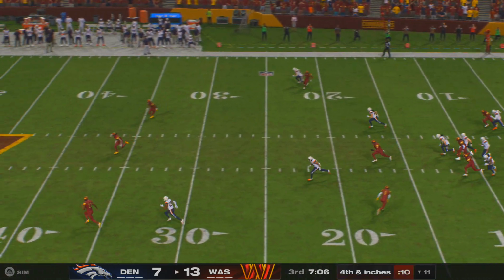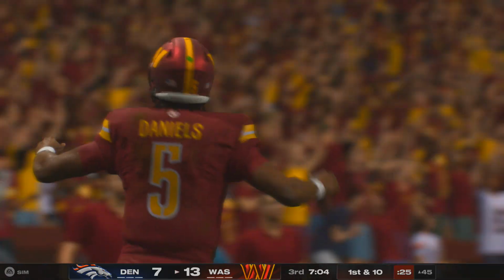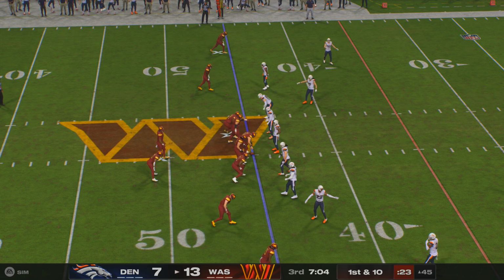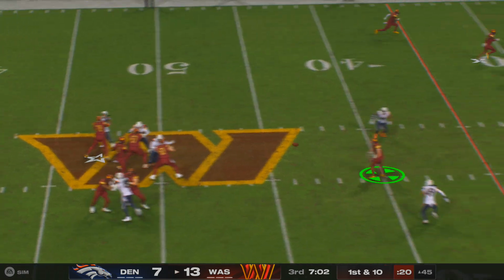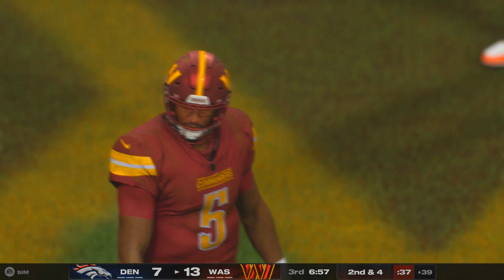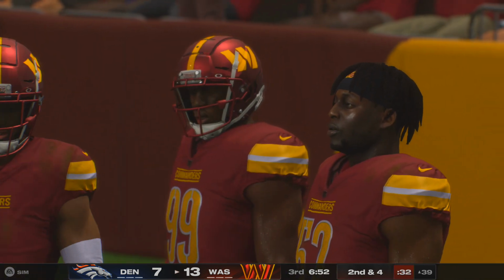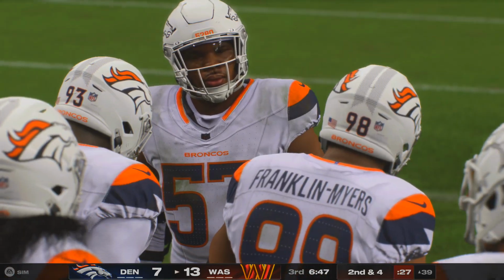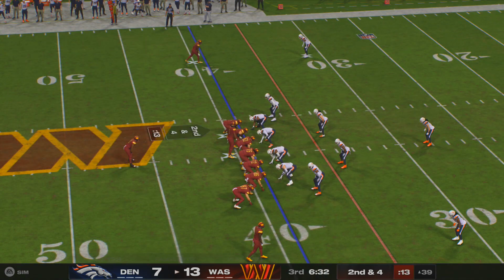On 4th down, the punt team is on as this is sent away. No return, but it goes down as just a punt of 31 yards. And this offense, they're going to have excellent field position. They take over with a 1st and 10 on the short side of the field. Daniels looking to throw. That's to McCaffrey, complete.